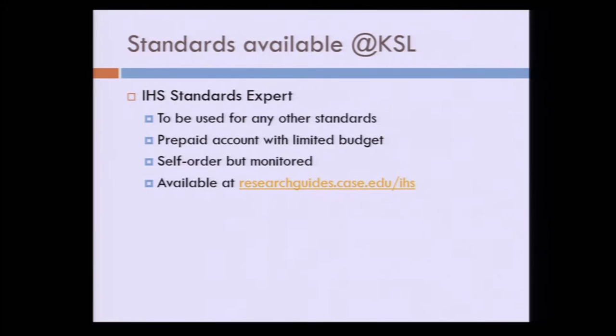It worked fine. For Janet, she wanted a standard that had two parts, both of them hundreds of dollars. And she didn't know which part she needs. I worked with IHS, and we figured out which one is the one she needed, and we ordered just that. So we saved some money there. It is to be used for any other standards. So anything you may need, you can log in, create an account, order yourself. We monitor it. We don't want to order ASTM standards just because you are lazy and you don't want to come to the library. Or IEEE standards, but other than that, we'll accept everything.